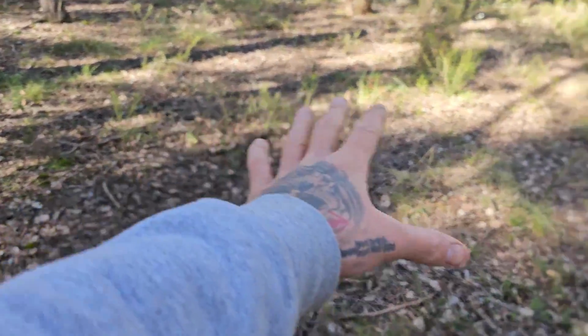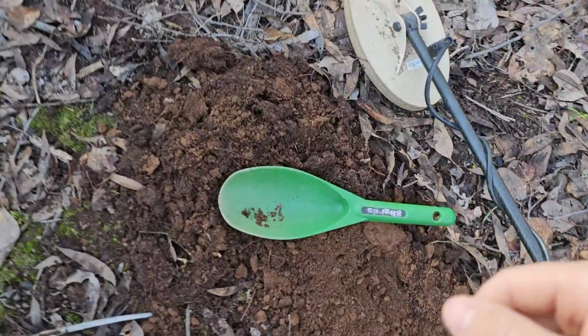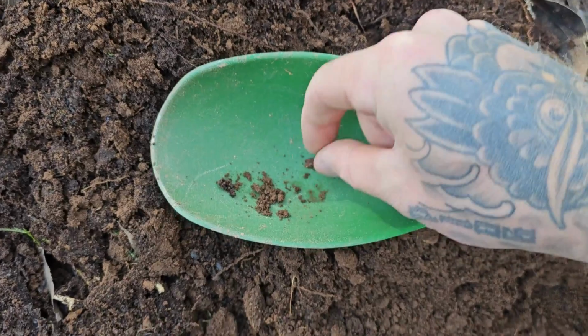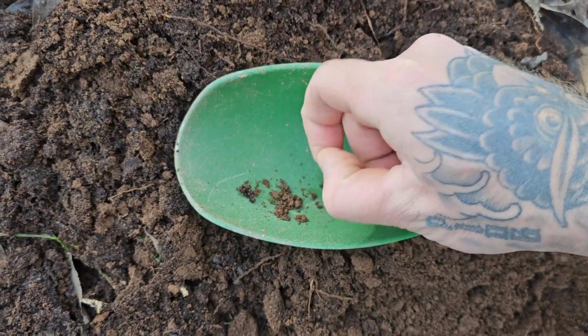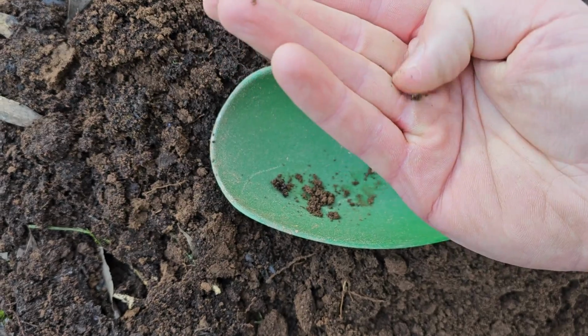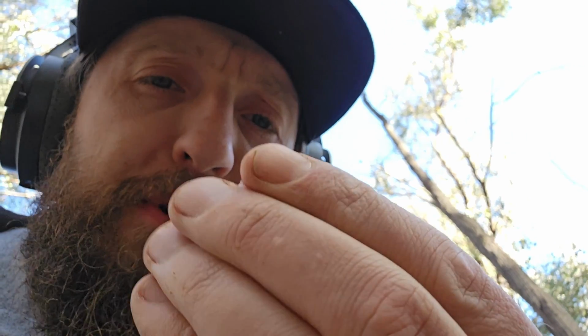There's no dig holes just here at all. And look at this. Look at that. That is a piece of gold. Oh, it's a good bit. It was screaming on the machine. I thought it was going to be a bit of junk. Just polishing it up with a bit of prospector's lubricant.